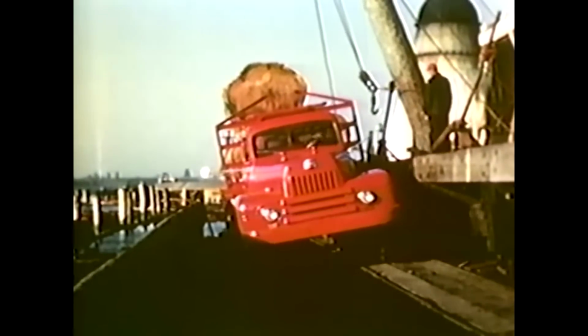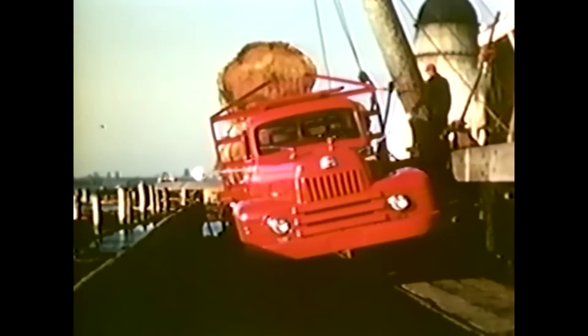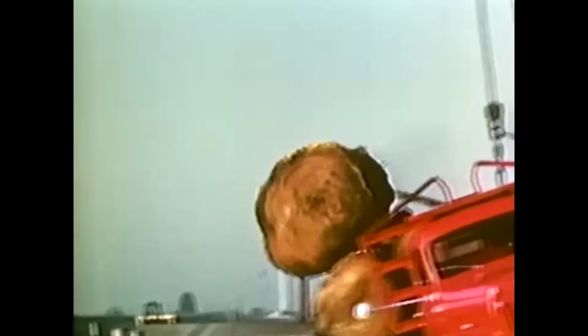Time marches on. This ain't your father's Studebaker, but it sure is your grandfather's workhorse.